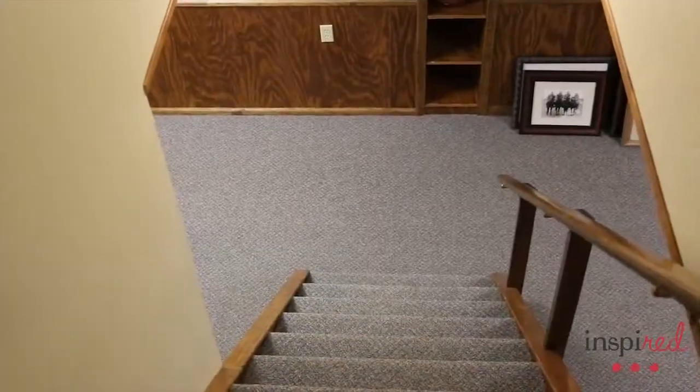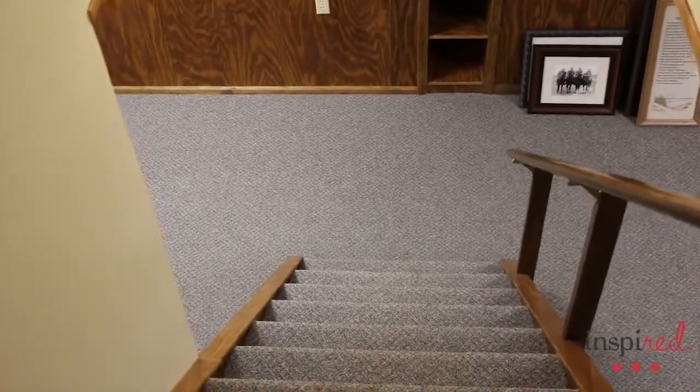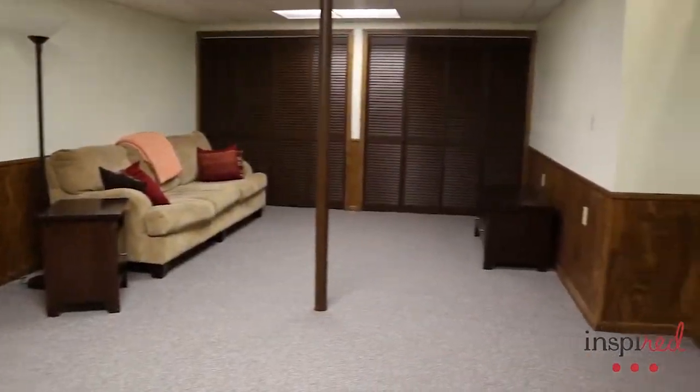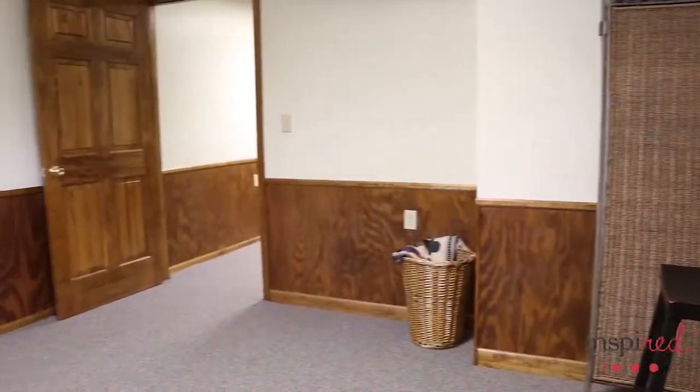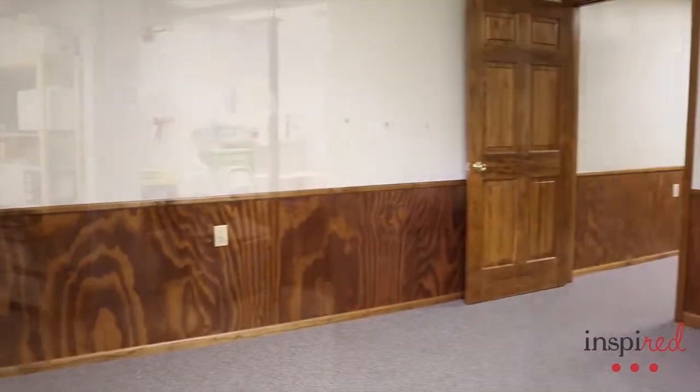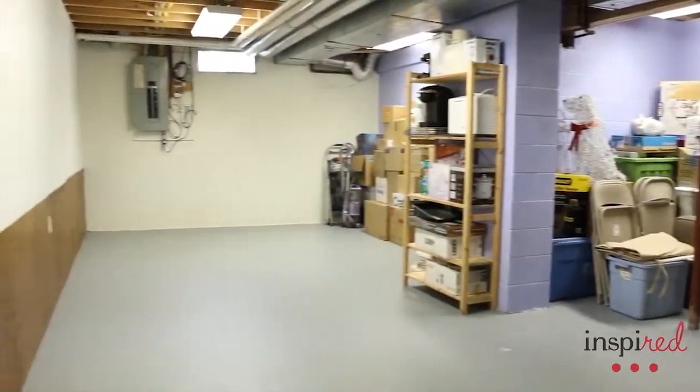While the basement's not updated, there's plenty of space here to do lots of fun things too. So there's this great big family room area, and there's this extra room on the side that'd be an office, and there's great storage in the back for the unfinished section.